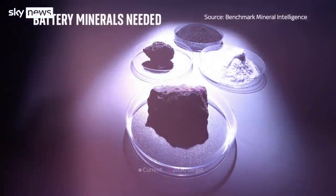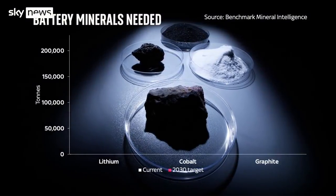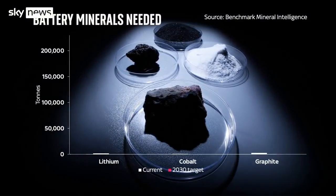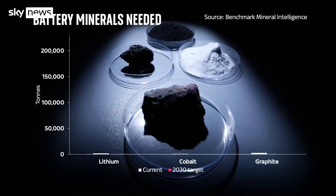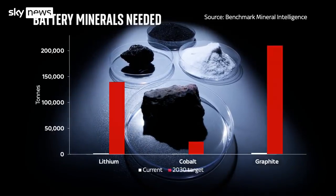The leaked data shows the UK's requirements for lithium, cobalt and graphite for anodes. Currently, the bars are so small you can barely see them. By 2030, they could be 90 times higher, a 9,000% increase, raising a question. Where will it all come from?